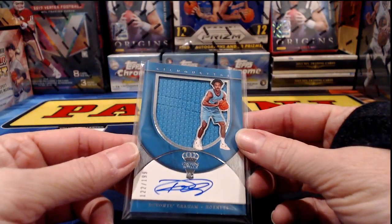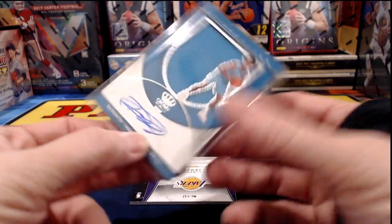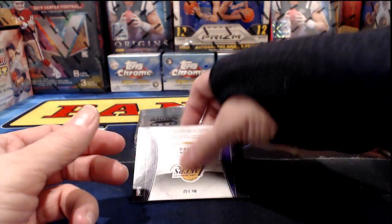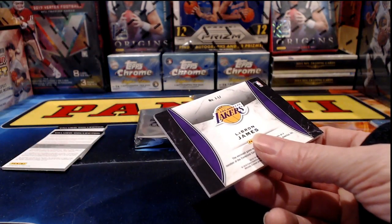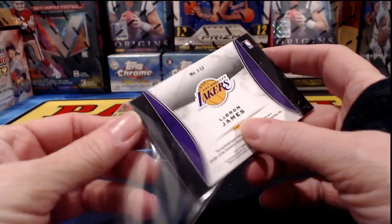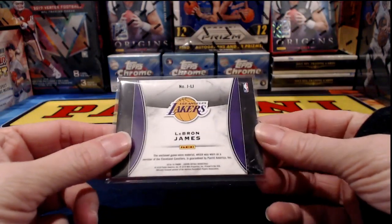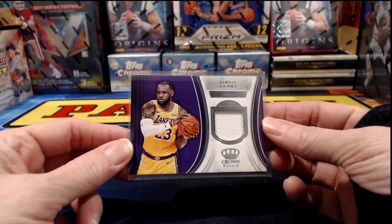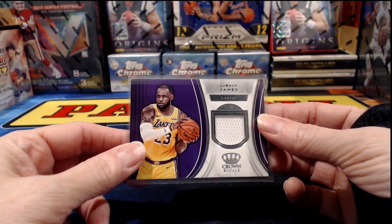Devontae Graham silhouette for the Hornets. That's numbered to 199. Hard signed auto and relic. And of course, you can always pull your veterans. I mean, definitely there's always vet autograph possibilities out of most products, but no guarantees, of course. There's a LeBron James relic for the Lakers.